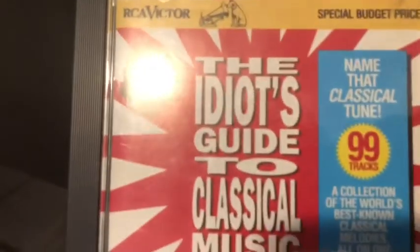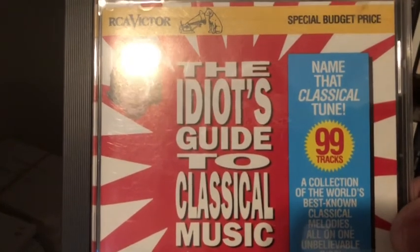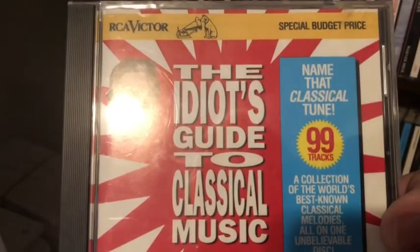The Idiot's Guide to Classical Music. I actually got this from a relative. Played it a few times. I used to wake up to it in the morning. I don't even know if the CD's still in here. I probably should take this case and use it for something else because there's no CD in that case.